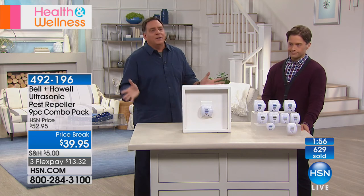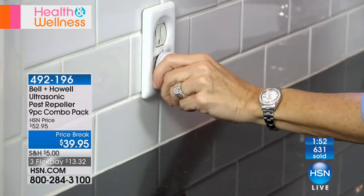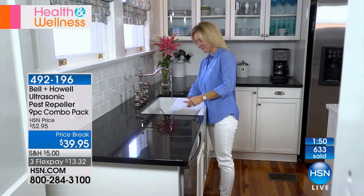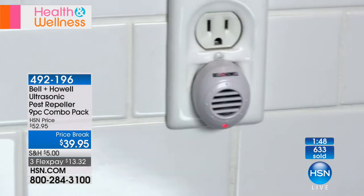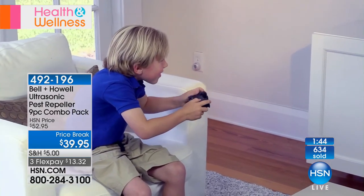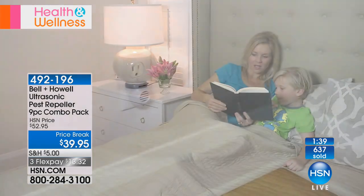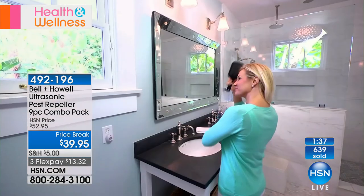And the nice thing, people worry that they're going to hear these, that it's going to somehow disrupt their life. They're not going to. No. You're not even going to know that they're there. And even with that mini, I love that going on the counter right there. They're so unobtrusive. They could be air fresheners. Nobody knows what they are. But you know what? You're going to notice no more rats, no more mice, no more ants, no more roaches, and no more spiders. And don't forget, whole order ships for $5.